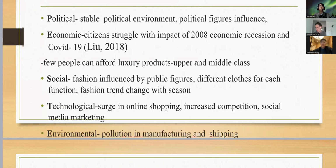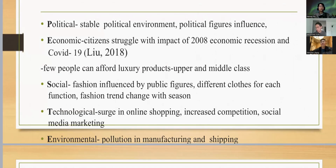The next is the technical factor. The United States is one of the most technologically advanced countries globally. Advancement in technology has influenced business practice in the fashion industry. Burnout notes that online shopping has become a norm in the US market. Buyers can surf the internet to select products that fit their fashion taste.